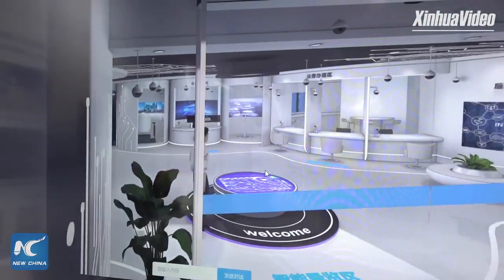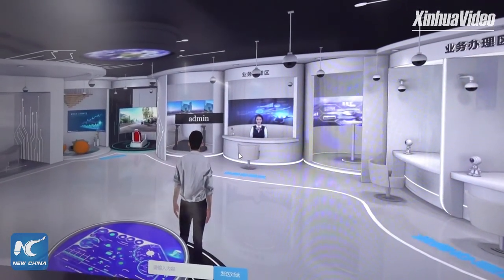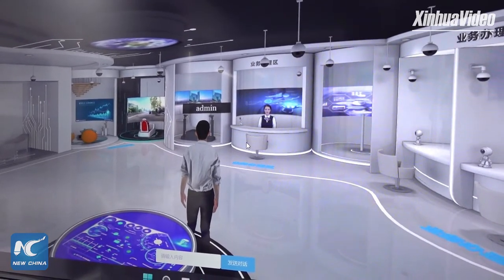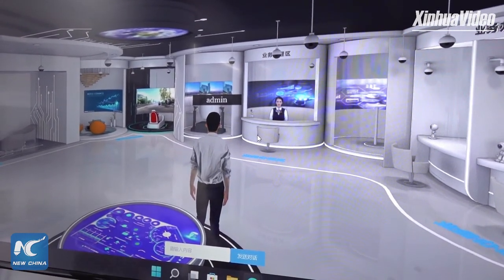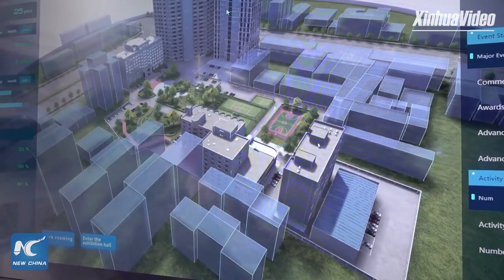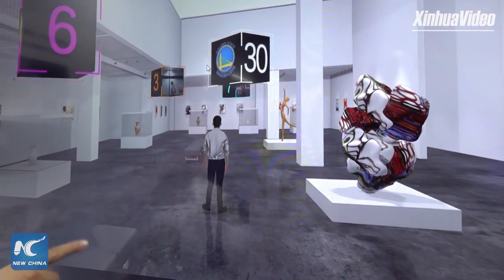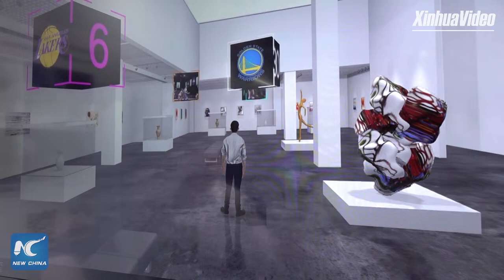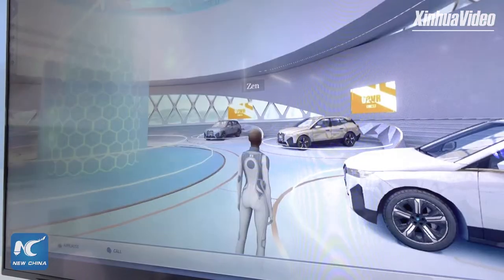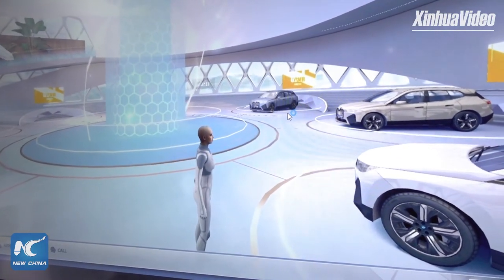And there are some other things. I think there's a banking environment. Chinese people can go online and do all the banking services. I think it replaces the branch. All right. So they do a lot of physical things, like applying for a credit card, and also paying the bank loan. And this is the art museum. Different Warriors. Golden State Warriors. Yes. So watching NBA here? Yeah. And here is BMW's new metaverse thing.